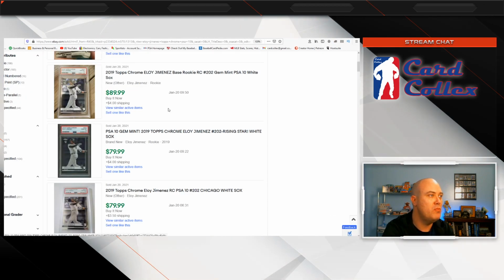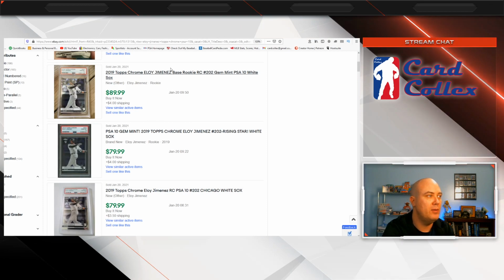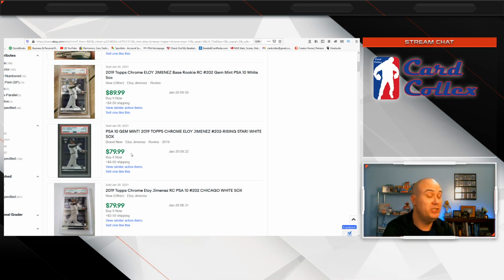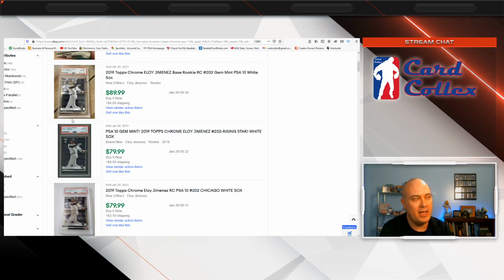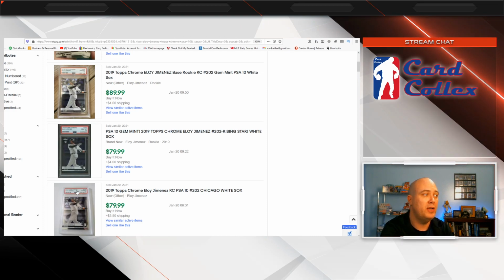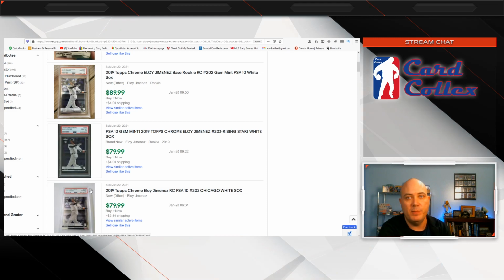His Topps Chrome, I think, is the way to go. His 2019 Topps Chrome is selling around $80 right now, which is about the same as his base Topps. And when you look at Tatis, who is out of the same series and same set, his Topps Chrome sells for about 50% more than his base. So his base sells for $240, his Topps Chrome sells for $340. If you can get in on Eloy right now at $80, I would expect the Topps Chrome to outpace the base Topps version.